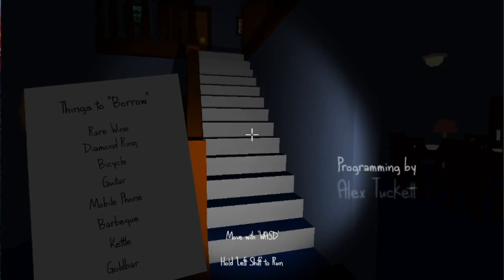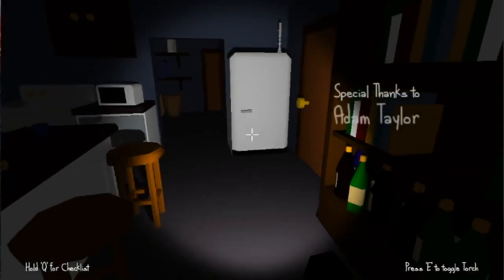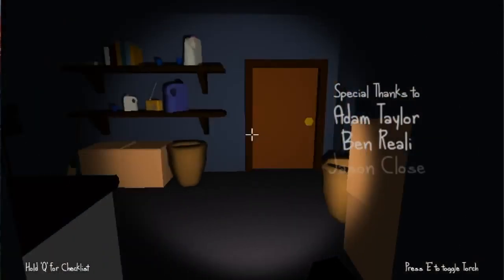The art style is really cool, and we have this list, things to borrow. Borrow as in steal, you know? We had some barbecue items on the list, so we're going to go back here. I kind of know the layout. I did it one or two times.